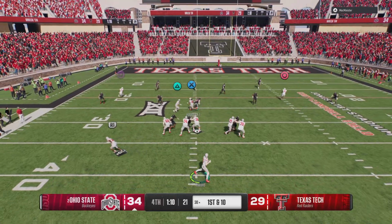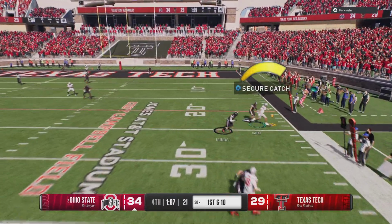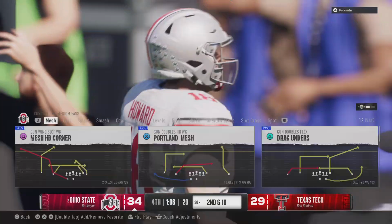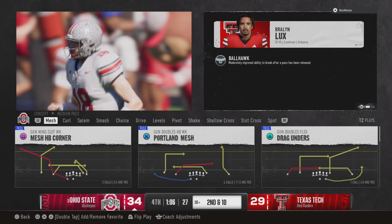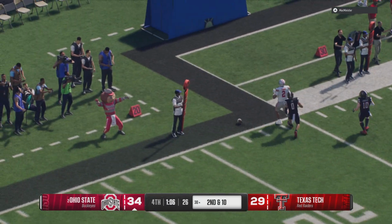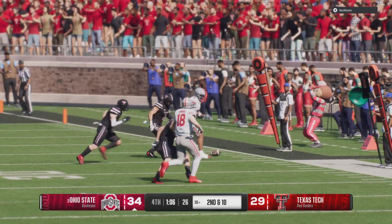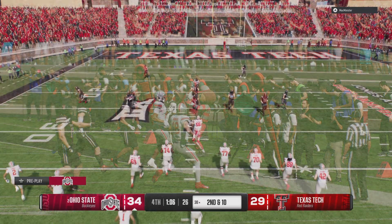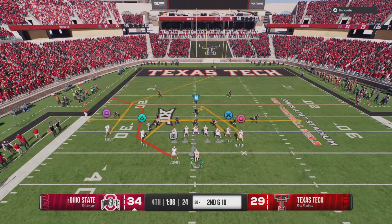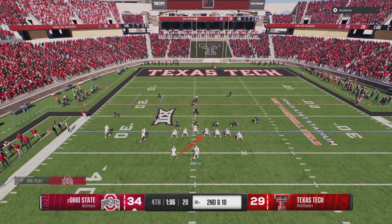Dropping back, it's Howard. Buying some time. Gets rid of it. Incomplete. He had to get rid of it before he wanted to. The defense put the heat on. This is going to be a key that we look at this entire game. How can this defense find ways to affect this quarterback and get pressure on him? Because they felt coming into the game, if they could do that, they could affect him and influence this passing game.